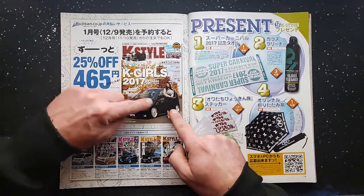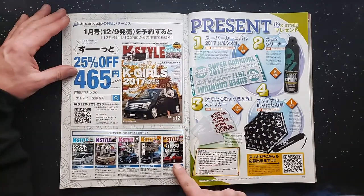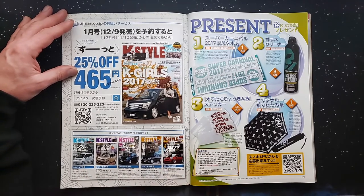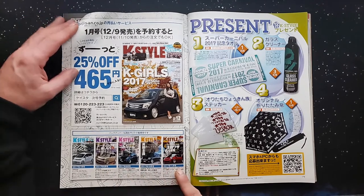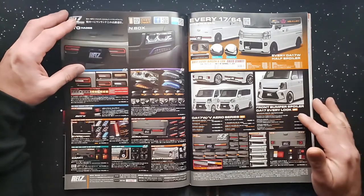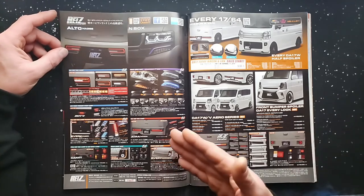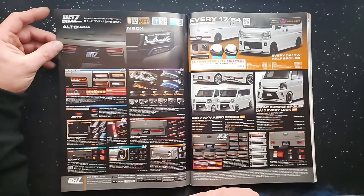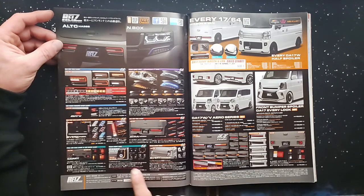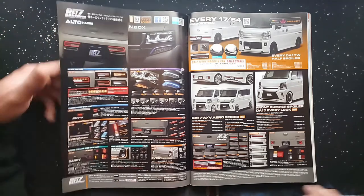Wait, this is Inception. How does she end up here if she's on the cover? I have that one. I think I've got all of those. So, look forward to seeing these in future episodes. I think we're running out of magazine here. We've got front bumpers, aero styling kits for Everies, which is dope. Alto, lights, and yep, just lights. How expensive are these? $500 for LED headlights. How do you feel about it? Over we go.